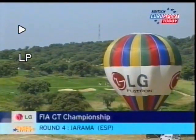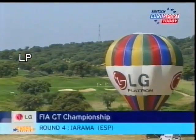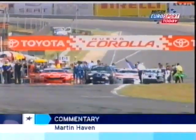Welcome to Spain, welcome to round 4 of the FIA GT Championship, the 4th LG Super Racing weekend, about 30 minutes west of Madrid in the Spanish heartland. This is the circuit of Jarama, venue for the 4th GT race of the season.